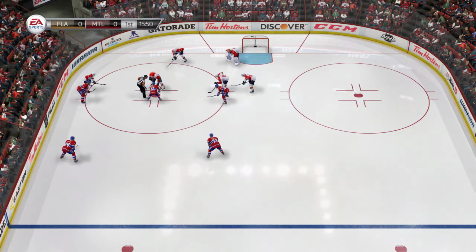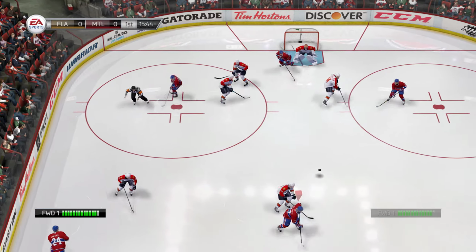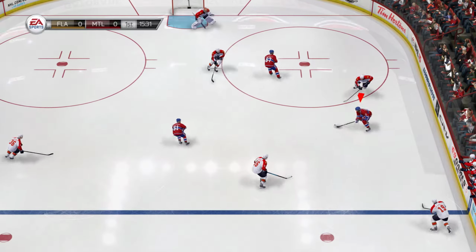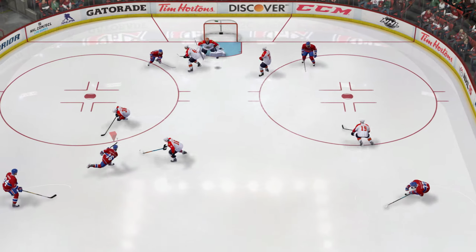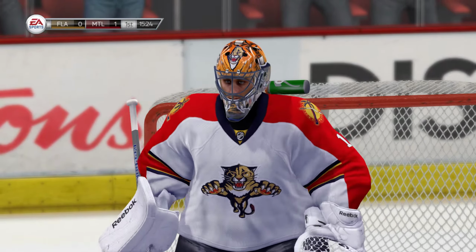A little over 4 minutes skated here in the first. It is tied at nil. Blue line control. Good job with the stick. The Panthers will start from their own end. Big drive. Score! What a great early start for the home squad.